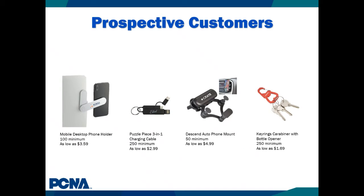The next item is our Descend Auto phone mount. So why does somebody need a phone mount when everybody has heads-up display? Easy, because people like to read their text messages or have their phones all the time.